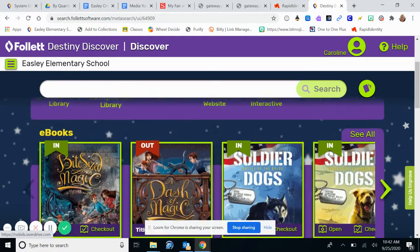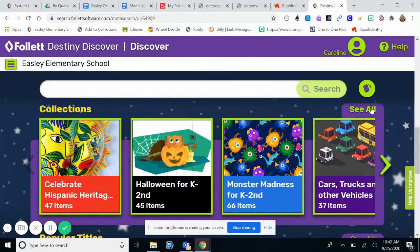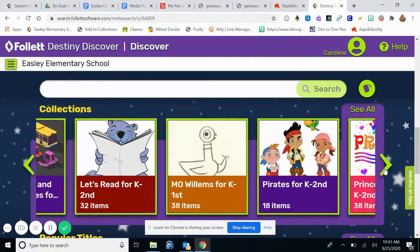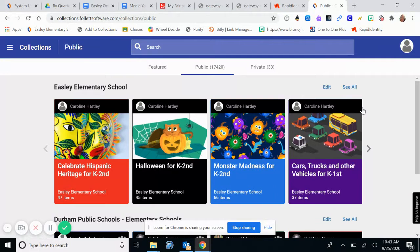Click on that, sorry. So you're going to scroll down to where it says collections. And then I like to just go ahead. You can scroll through this way and see them, but I think it's easier to just say see all. So we try and keep them almost in grade level order. So you're going to see books for kindergarten through second first, and then for older students later.